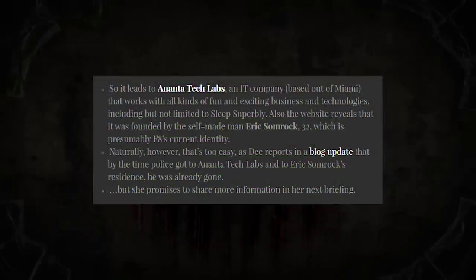His teasing increases dramatically after, taking over the medical site again to point players to Enantitech Labs, an IT company based in Miami that was responsible for a number of things, including the Sleep Superbly website. It was founded by self-made man Eric Somrock, who fit the profile for the Infinity Killer. Agent Pratt sent police immediately, but Eric's home and office had already been vacated.